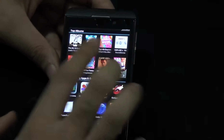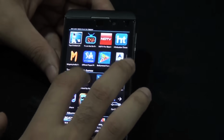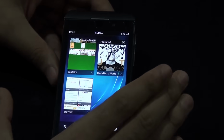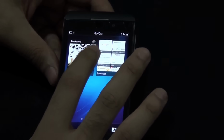Now obviously this number is nowhere near to what is being offered in the iTunes Store or Google Play, but it is decent to start off with. Another interesting feature in the smartphone is that all your open apps are displayed in one screen, and you can simply close whichever ones you want by clicking on the X.